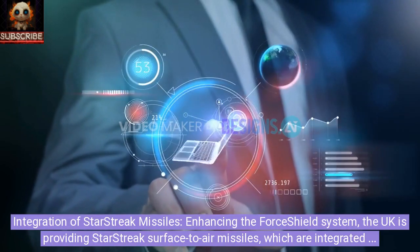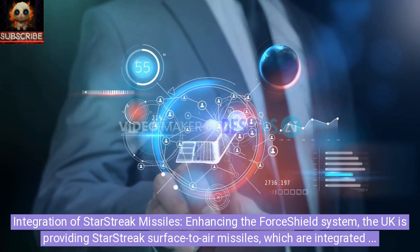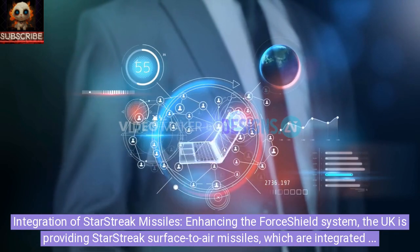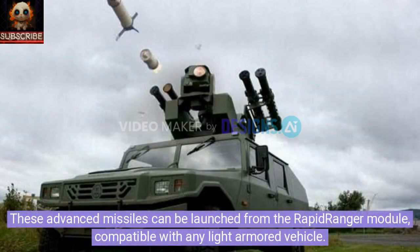Integration of Starstreak missiles. Enhancing the ForceShield system, the UK is providing Starstreak surface-to-air missiles, which are integrated into the ForceShield framework. These advanced missiles can be launched from the Rapid Ranger module, compatible with any light armored vehicle.